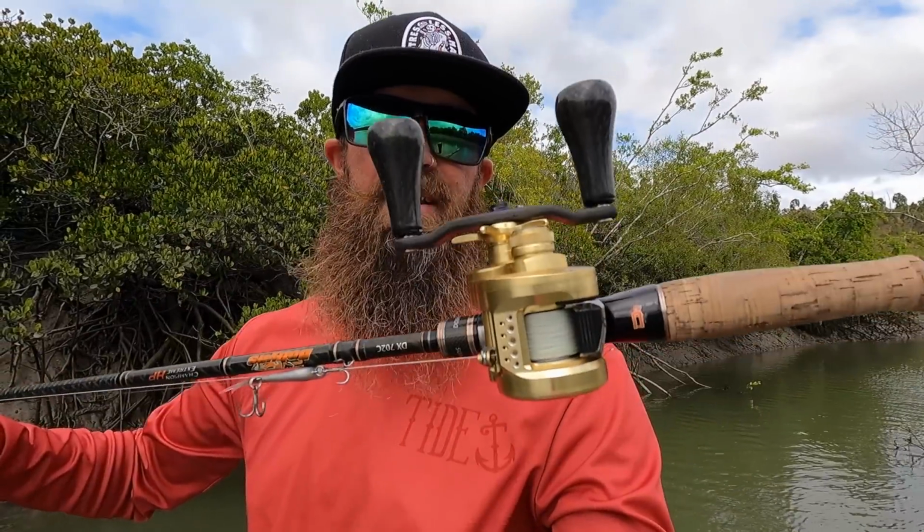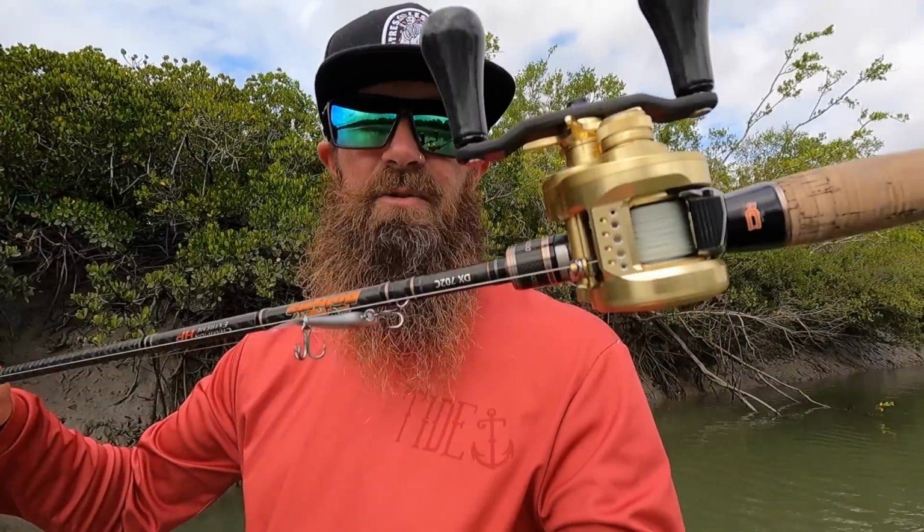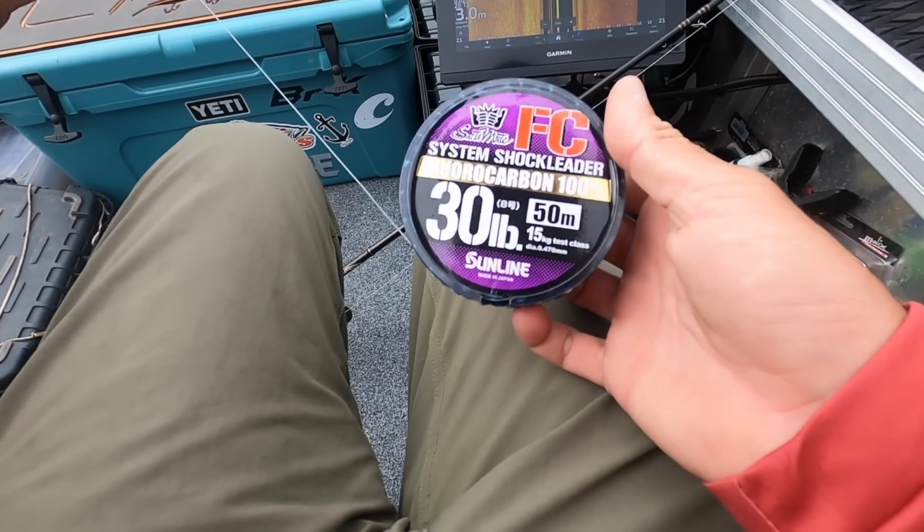So today you'll see me running this one. It's the old faithful 702 100 Conquest. I'm running 30-pound Castaway on there, and then I've just tied on a 30-pound, the new FC shock leader, that fluorocarbon with the stretch in it. So we're going to give it a little bit of a run in the 30-pound. I usually run a 70-pound for my snag bashing with a few barra and that around.